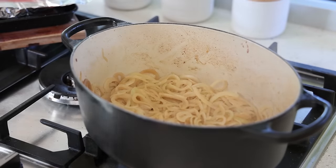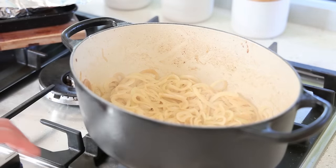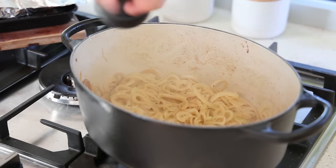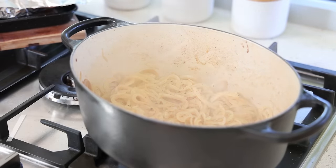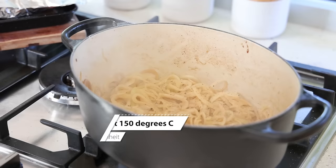After 5 minutes in, the onions will start to render some water, and this is where you can check your heat. If it's not enough heat, you can raise the heat, otherwise it's gonna take forever. Bit of salt and pepper on there, and you continue to cook them. You're also gonna preheat your oven now at 150 degrees Celsius.